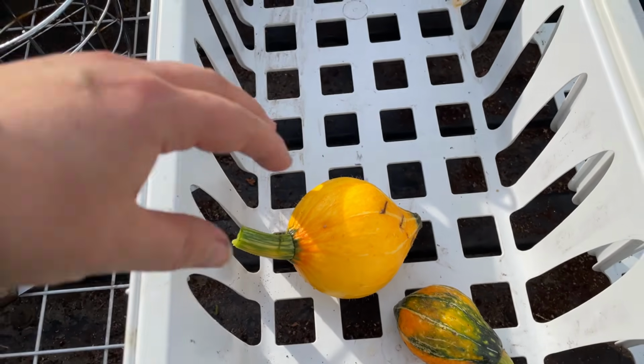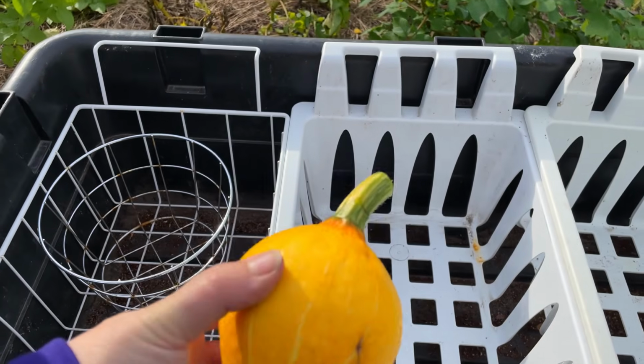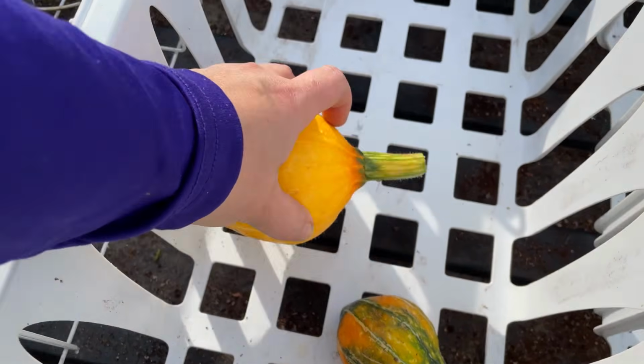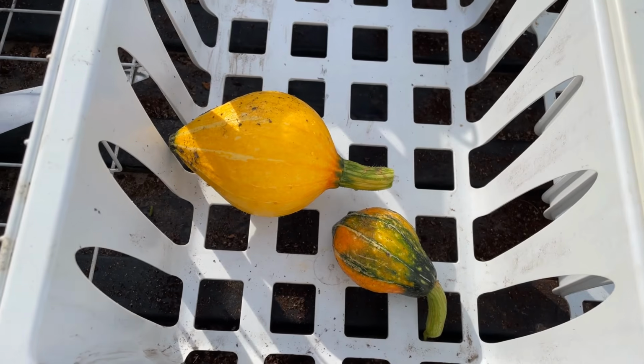I don't think I plan on storing these guys just because they're so little, but I learned from Chelsea at Little Mountain Ranch, they live in Canada, so they have a similar climate to us, to leave a couple inches of that stem if we can. So that's what we're doing, and we'll decide what to do with it a little bit later. Let me get this basket filled up.